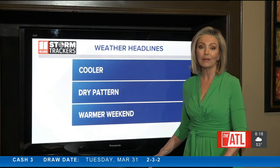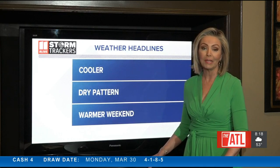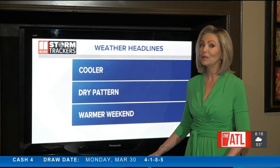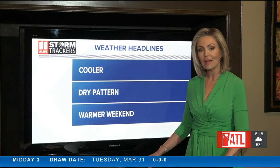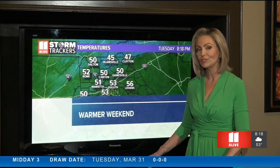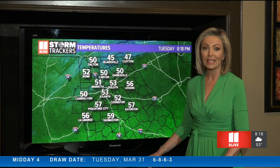It'll be a dry pattern to enjoy through the end of the week and into the beginning of the weekend. And then temperatures are going to be warming back up pretty quickly. We'll be back up into the 70s before we know it once again. So a couple of cool mornings with comfortable afternoons, and then temperatures will once again rebound.